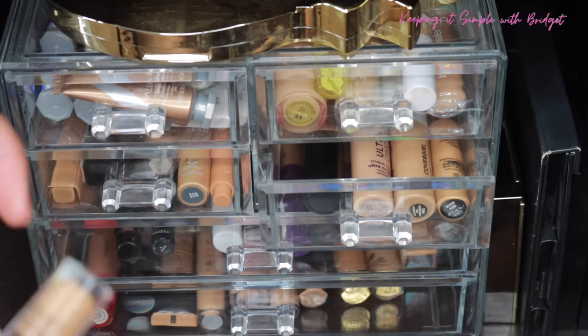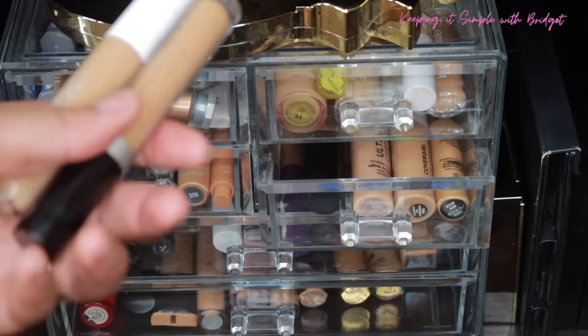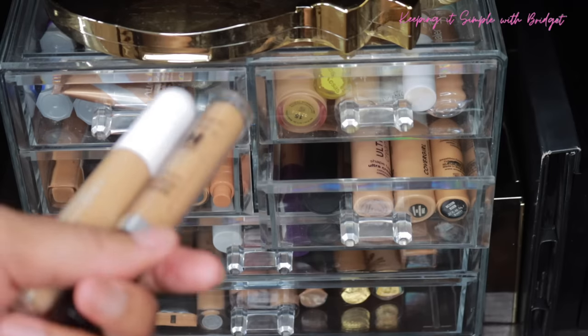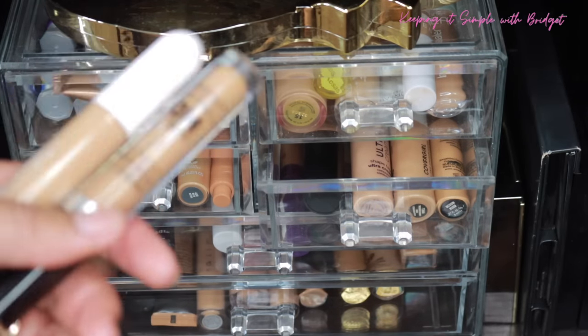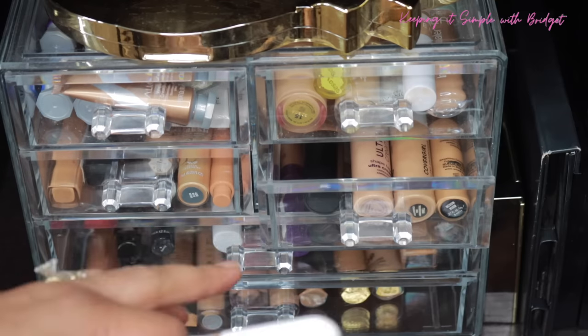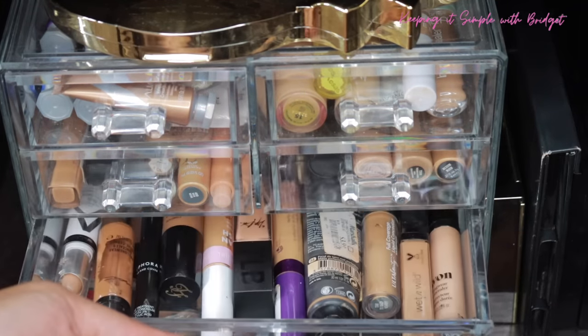So does it look good on camera when you're wearing it and things like that? Yes. Okay. And especially if you're trying to get that natural look, I would say so. Let me see what else is going on in here.